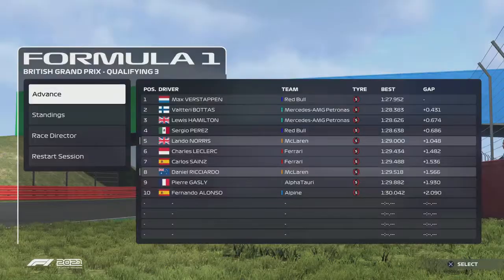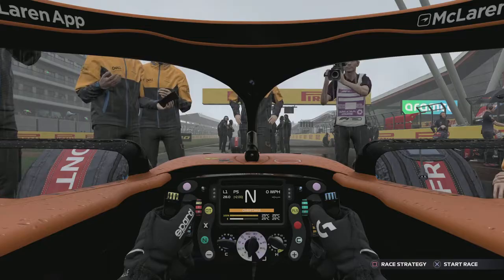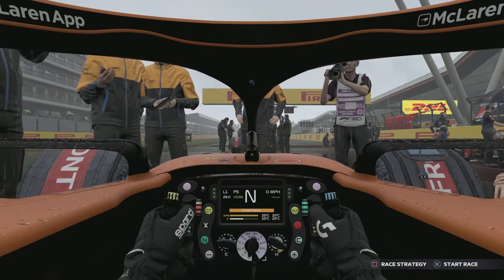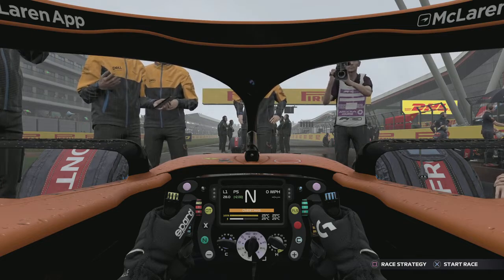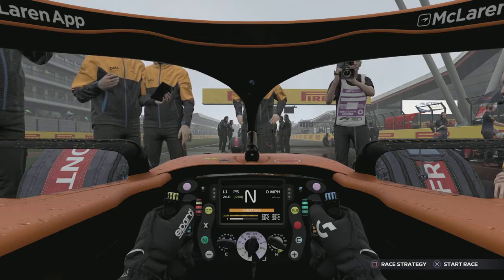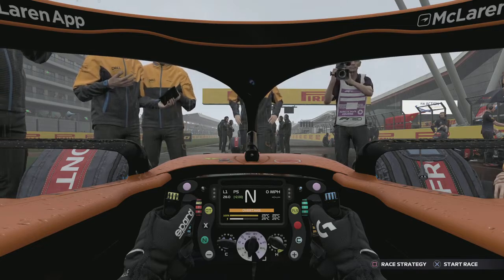So looking at the grid, for another shocker, Hamilton's not on the front row. Bottas out-qualifies him, which is interesting. But this is early doors. Only the race can decide what effects and disaster or drama will happen in the race. So hopefully it'll be alright.